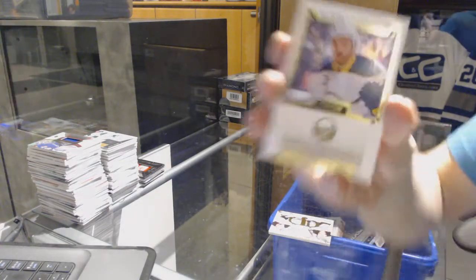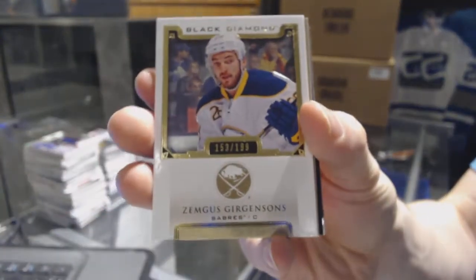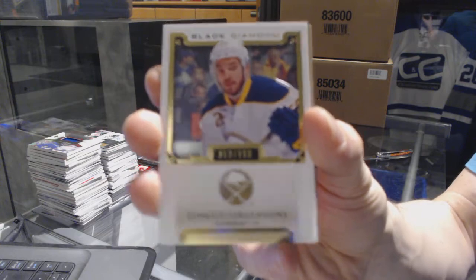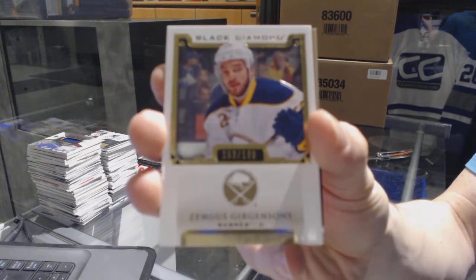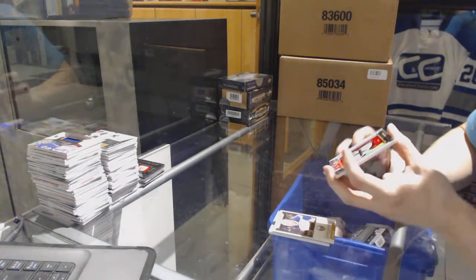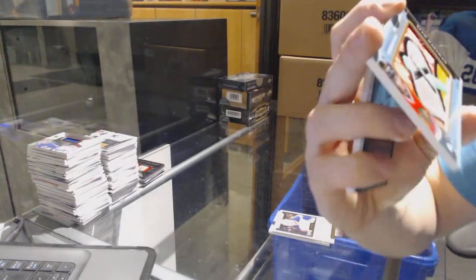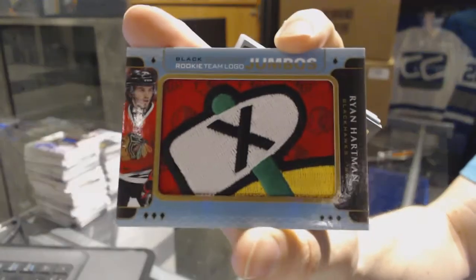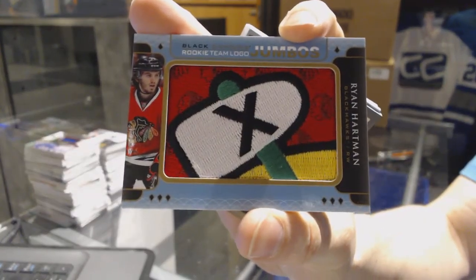We've got a base card, number to 199 for the Buffalo Sabres, Zemgus Girgensons. Zemgus Girgensons out of 199 for the Sabres. We've got a rookie team logo jumbos for the Chicago Blackhawks, Ryan Hartman.